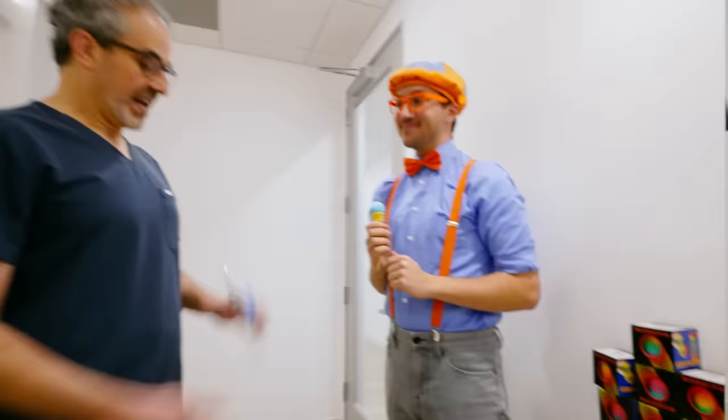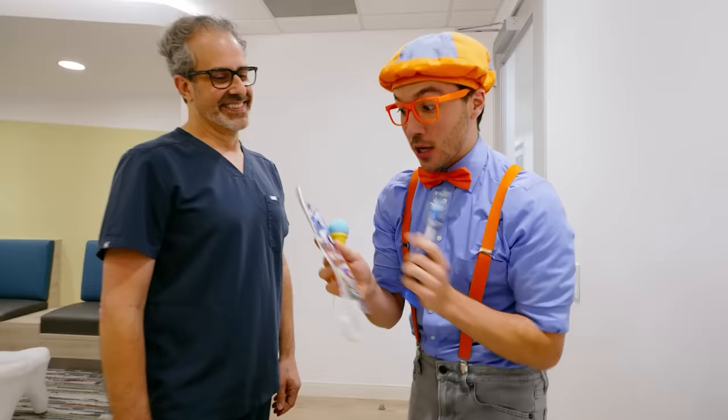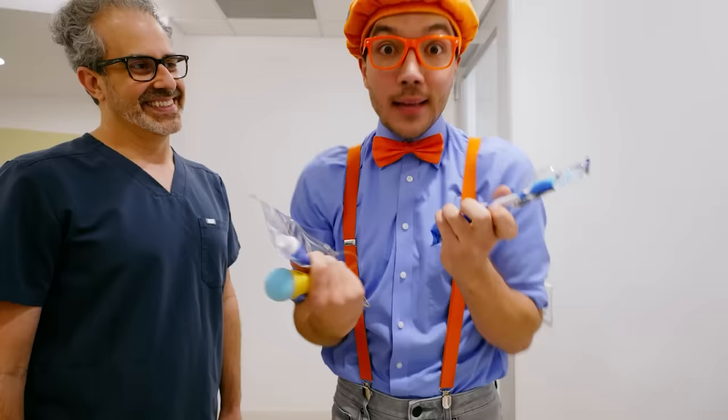And I have one more special thing for you, Blippi, so you can take care of your teeth at home. I have a toothbrush and some toothpaste and some floss for you, so you can do it every day. Whoa, no way! My very own toothbrush, toothpaste, and floss. Yeah, that's awesome. Oh, and look, also the color blue.